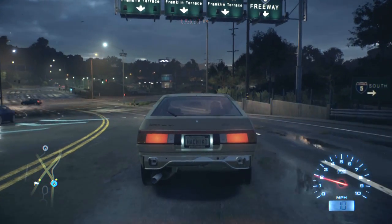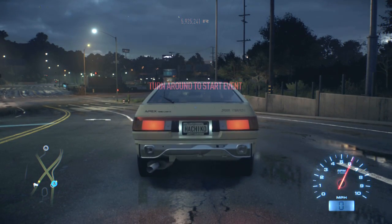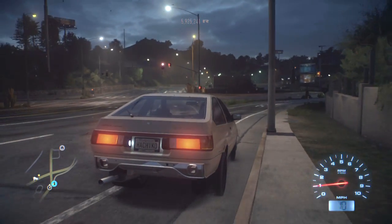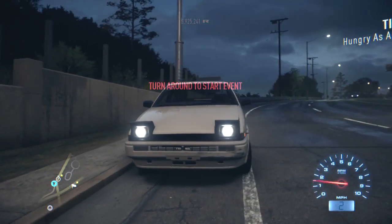Alright, we're just cruising a little bit, and the camera will also... Alright, the game is breaking right now. But as you can see there, the camera started to go into the action camera. So if you just cruise slowly, it will do that. And that is some good snapshot taking opportunities right there.